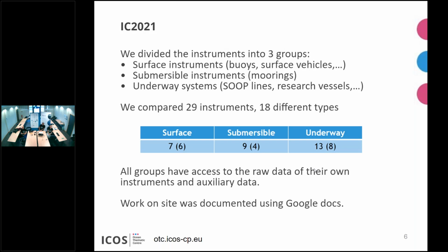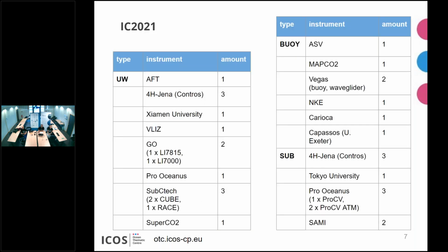And we documented the work on site in Google Docs. In the beginning it didn't work that fast, but we got better with time, so that we really could have a lab book that is always up to date, and if people looked in their own raw data to see what was going on, they could have an idea of what we did or what we didn't do. This is how we tried to run it.